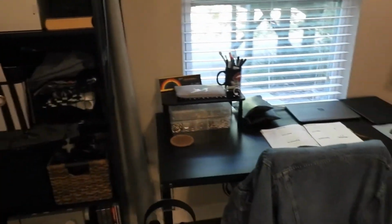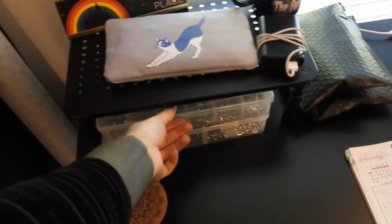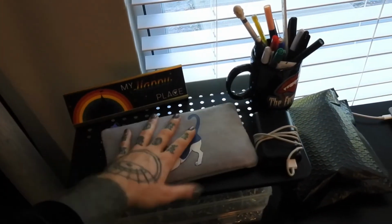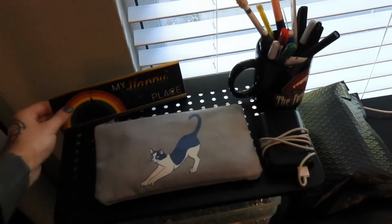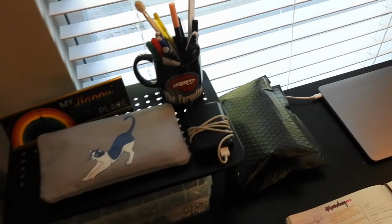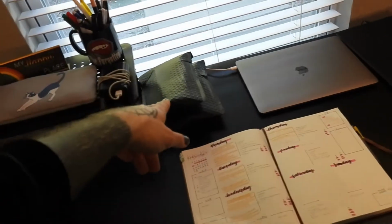And then I've just got random like doodles stuck in on the side there, like rulers and all that jazz. This is my desk. This is all the hardware for Graves and Sass, and you know, pencil case. This is full of stuff for my bullet journal. I got this at Disney. Mug that is full of writing supplies, charger. Those are packages that need to go out. My journal, computer, iPad, stuff like that.